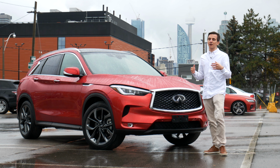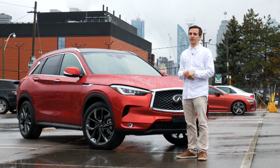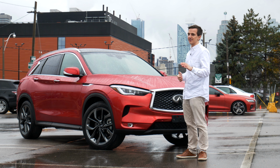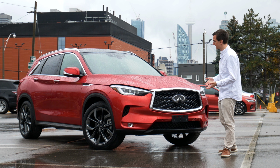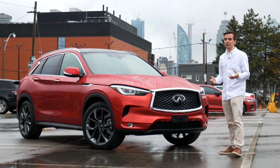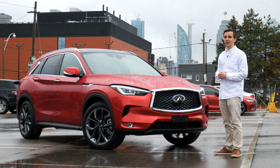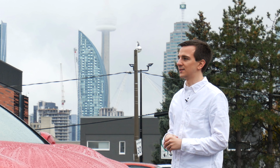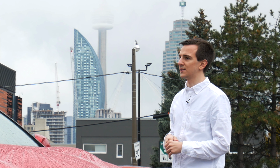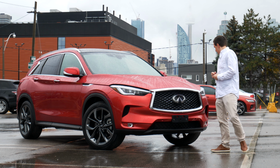The QX50 is arguably Infiniti's most important vehicle. It's in the hottest segment right now in the automotive industry. It's the luxury compact SUV. And there's about a dozen competitors.